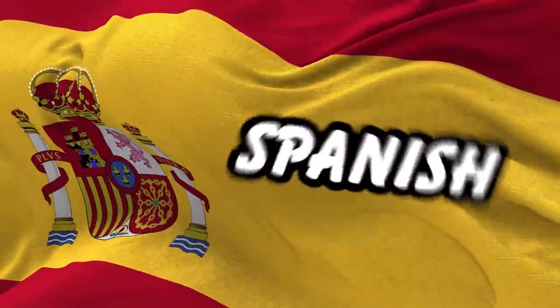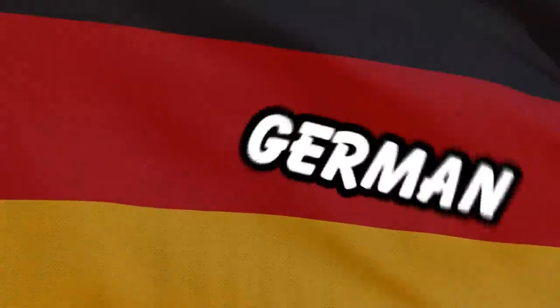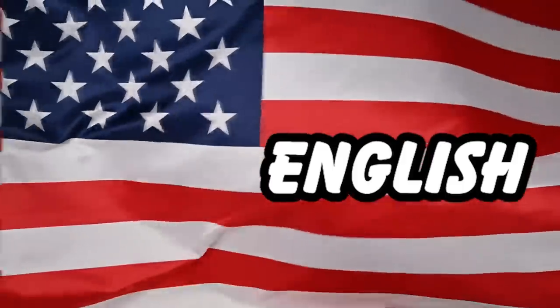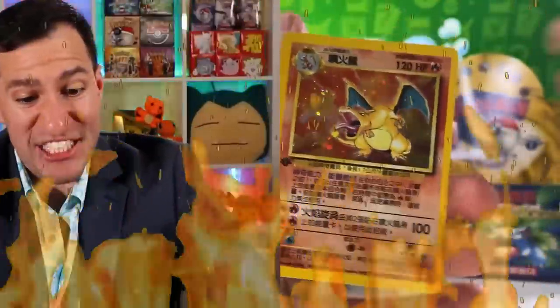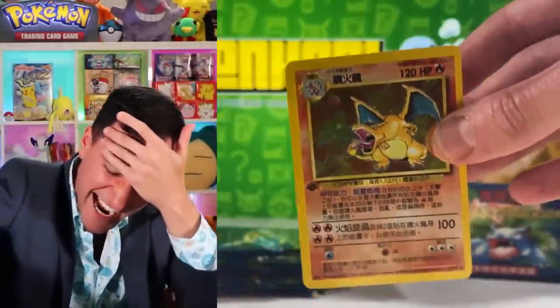But really quickly, here are the first edition base set Charizards that I have pulled. Perhaps. Hey, Charizard! Water. No way. Rattata and Charizard has been pulled already! Yes, yes, yes, I can't believe it.